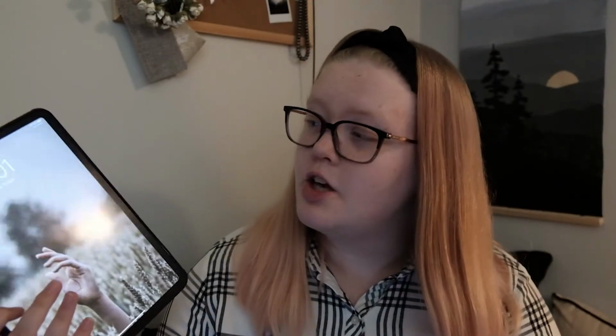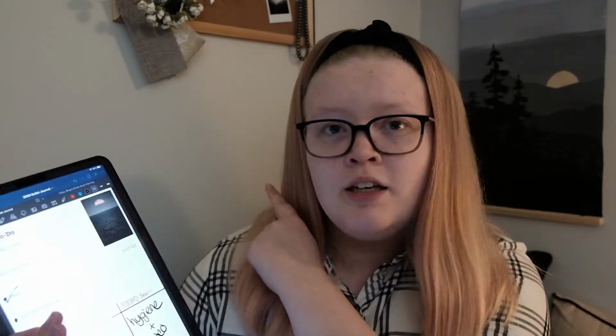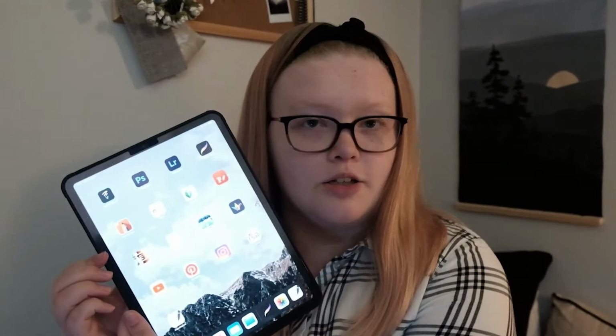Something to mention, it does only have Face ID. And it doesn't have a button at the bottom, which I don't mind on my iPad at all, but I'm not a huge fan of that on the phone. I much prefer the button on a phone, but I'm not usually fussy about it on the iPad.